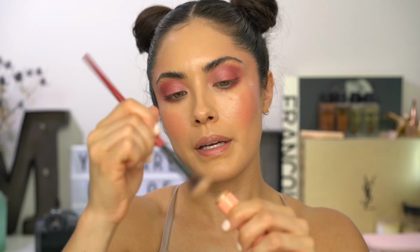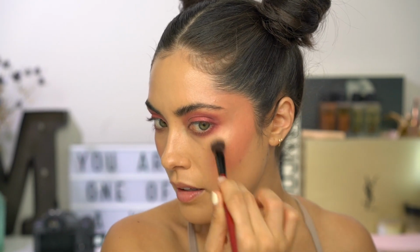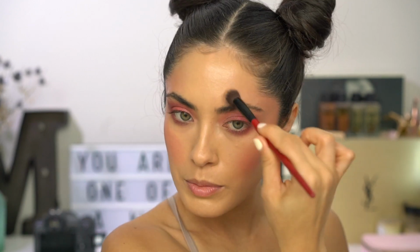So good. Now I'm going to go in with the highlighter, and I'm going to grab another clean Kabuki brush for this, a smaller one. I'm just going to pick the highlighter up directly onto the Kabuki brush and then start highlighting. And I'm going to bring this onto the brow bone as well. And up here, again, this is why I skipped brows, because I knew I was going to get product in my brows.